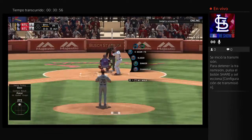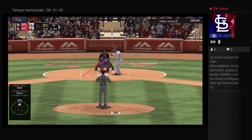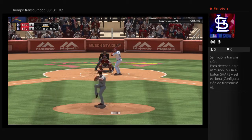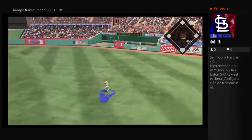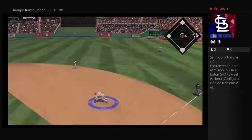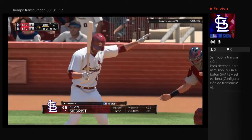Number 36 will step in. He's 0 for 2 to this point. The shortstop, number 36, takes this the other way to right, and there's a base hit. So just like that, the leadoff man's aboard, representing the potential go-ahead run.